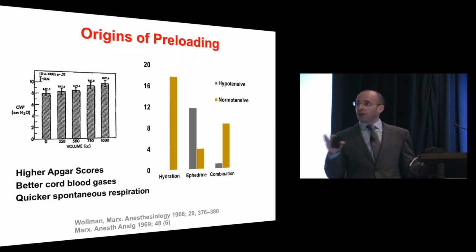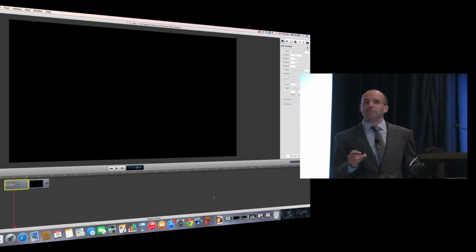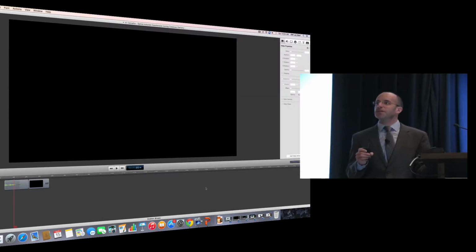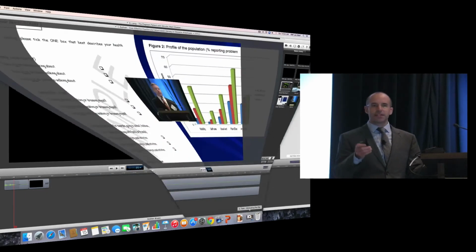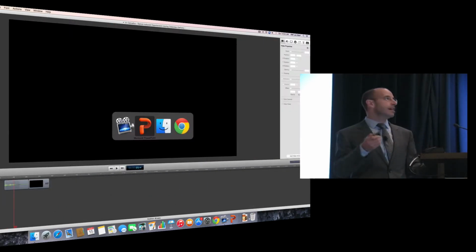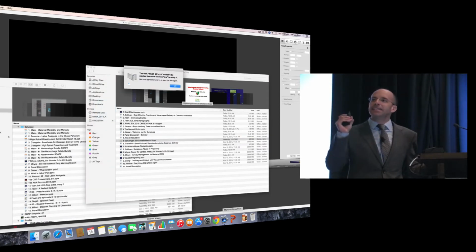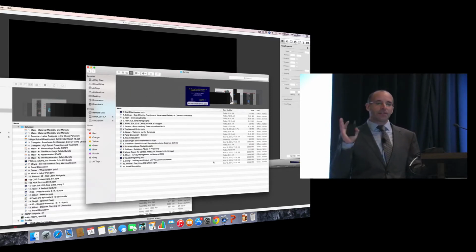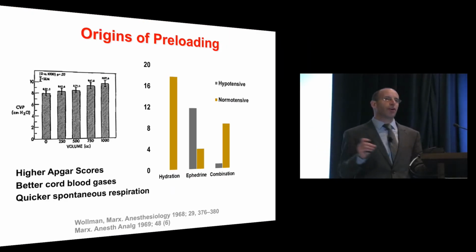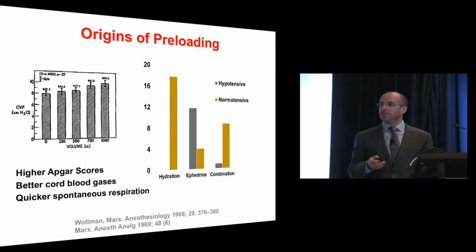It's interesting that with a large number of people utilizing preloading, it actually started in the 60s with Gertie Marx's landmark papers. The study was methodologically flawed by modern standards. It would never have been accepted for peer review, but yet it completely changed practice. The first thing they did was show that fluid was even safe. So they put central lines in and gave patients up to 1 liter of fluid, because they realized pregnancy was a hypovolemic state and didn't want to cause harm. And then, in 18 patients, this wasn't a randomized study, it was sequential allocation, the 18 patients who got 1 liter of 5% dextrose in water had no hypotension. And you can see the other columns with ephedrine and the combination. This single-handedly changed practice, because they were able to show women who experienced hypotension had worse cord blood gases, lower APGAR scores, and babies who breathed slower.